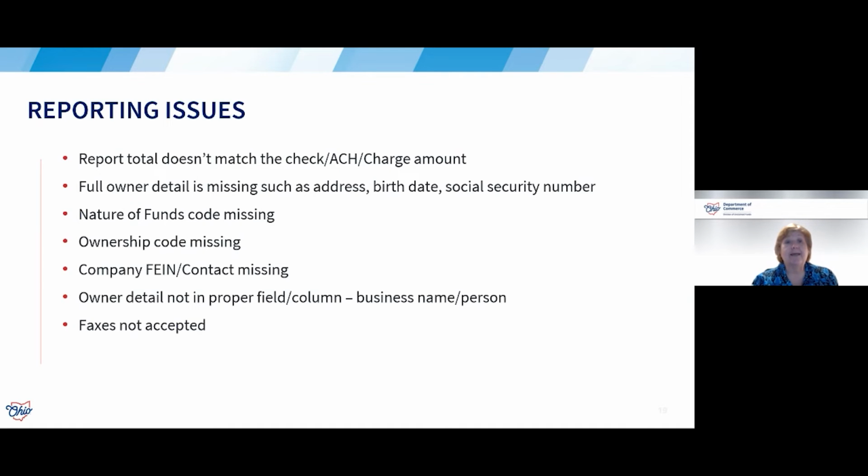The company FEIN number is missing or the contact is missing. As I said quite a number of times, if there's an issue with a file, we need to know who to contact and how to contact. Also, owner detail is not in the proper field or column, the business name or as a person. This is, again, important to know. We need to know who's going to claim it and what detail we need them to provide. We do not take faxes, so we are going paperless. We do not take faxes of the forms. They can be uploaded on that website that I showed you earlier.